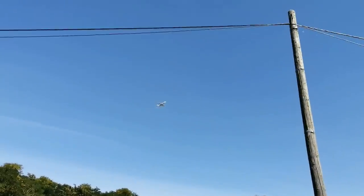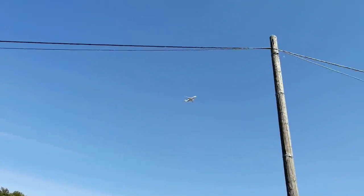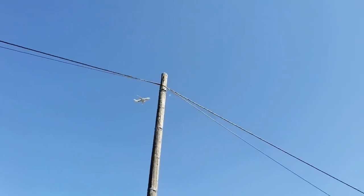There's an awful lot of planes flying about today. This is from the local airport. It's a very well known base for training pilots, and all afternoon that we've been in Chateaux, they've been flying around.